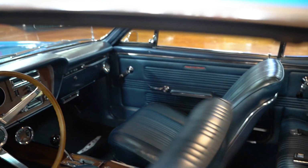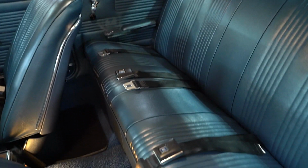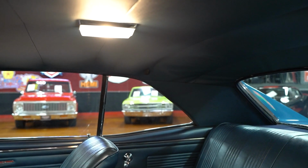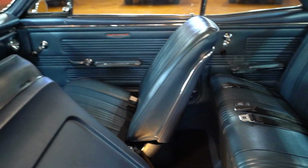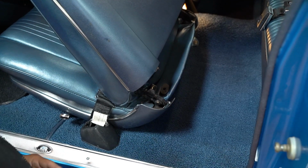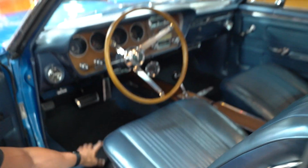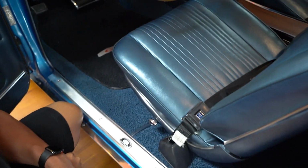Push button, taking a look in the back seat, OEM seat belts in the back. You can see that the dome light does illuminate when you open up the driver's side door. Headliner's in good shape in the car. Seat backs are in good condition. You do have front and rear floor mats, and the carpeting underneath the floor mats is in great shape. GTO designation floor mats in the front. Also OEM seat belts in the front of the car.